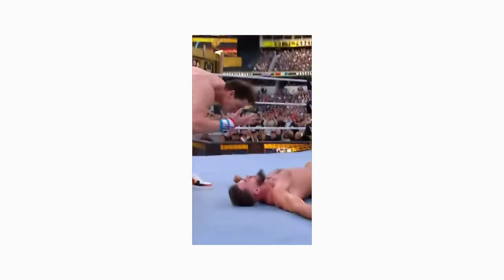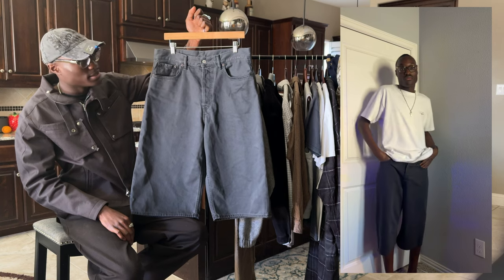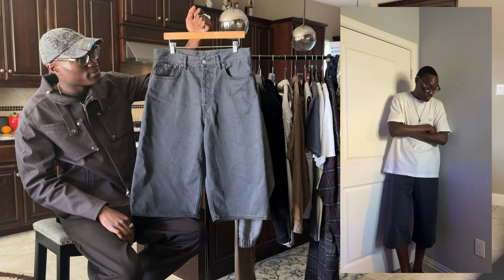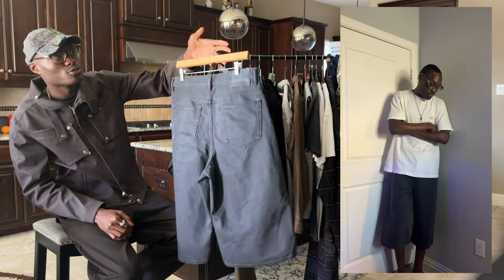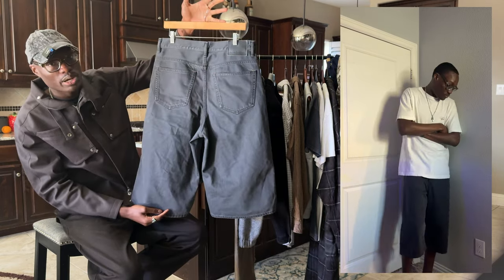That's so hard. I was stuck between these and Our Legacy Capris, but Essence had a good sale on these and I was able to get them for 50% off. I think it was like $190 and retail is like $350. I wanted to get these in the summer too, but they were not going on sale in the summer, but it's winter time and no one is trying to buy shorts.